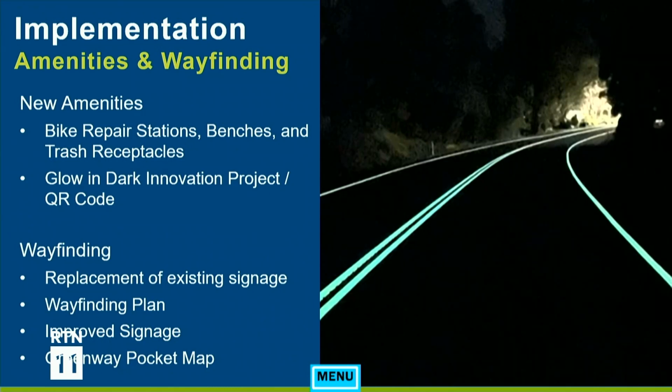For wayfinding, we're also in the process of replacing existing signage with our current sign package. We are working on a wayfinding plan to develop a better way to help users navigate through the system, general improved signage, and we're also working on updating our Greenway pocket map, which a lot of people use on our system.